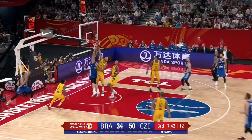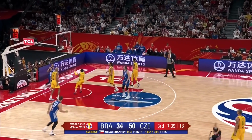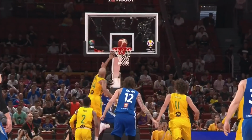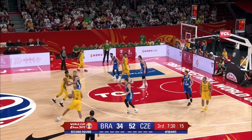Bohacic going past Balvin, who was trying to grab the offensive rebound. And instead, it was Ruban who did, and the basket will count. Just stayed with the play. Just got there. Too easy. Wanted it a little bit more.